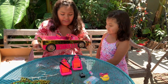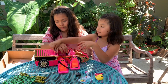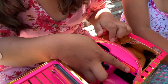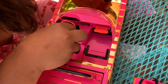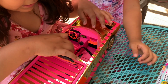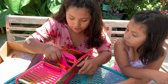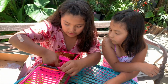Okay, so this thing kind of works like a regular car. The little steering thing moves. Oh, what is this? Okay, the wheel works too. And then there's a little storage compartment. And I think this is where you put the keys. Wait. Bingo. The keys. Okay, let's put in the seat. I'm going really hard. I don't know how to put the doors. Okay. See. Wow, that's cool.